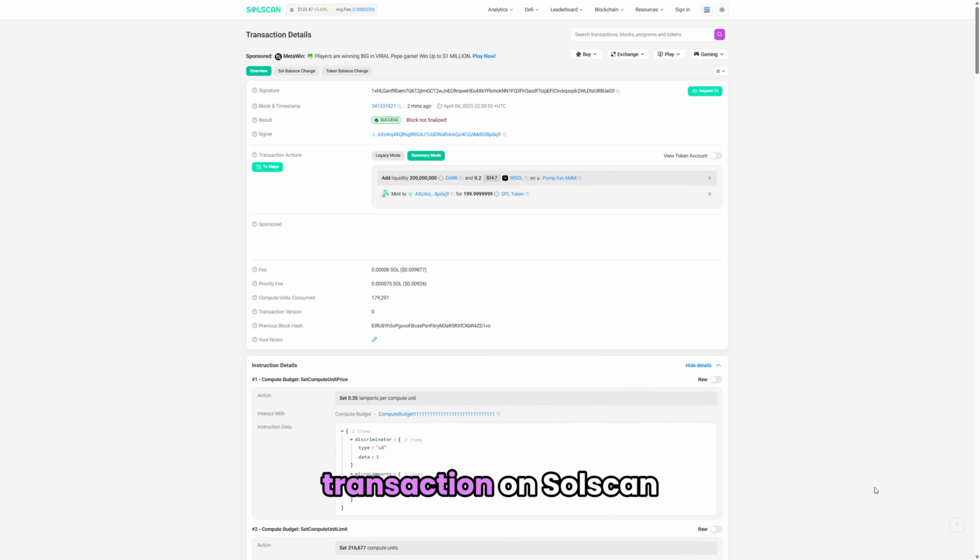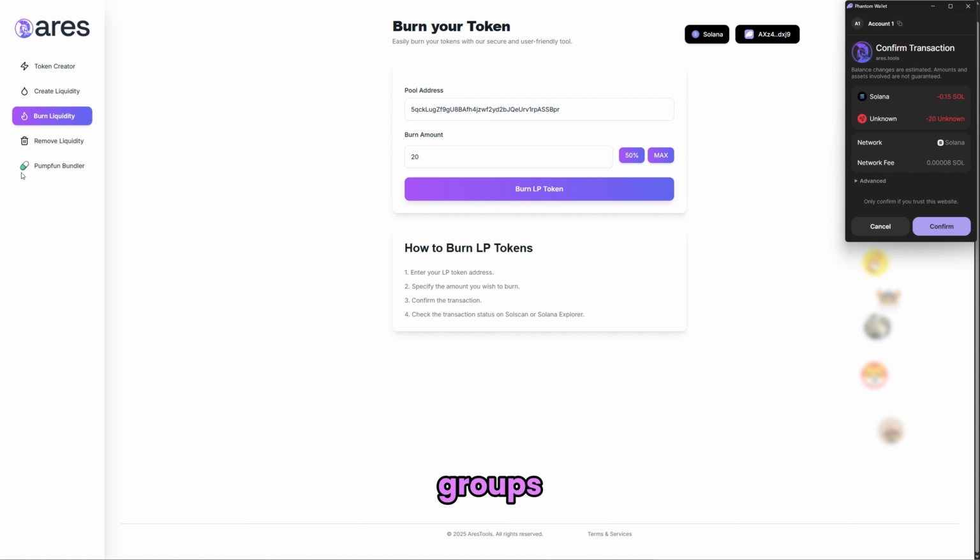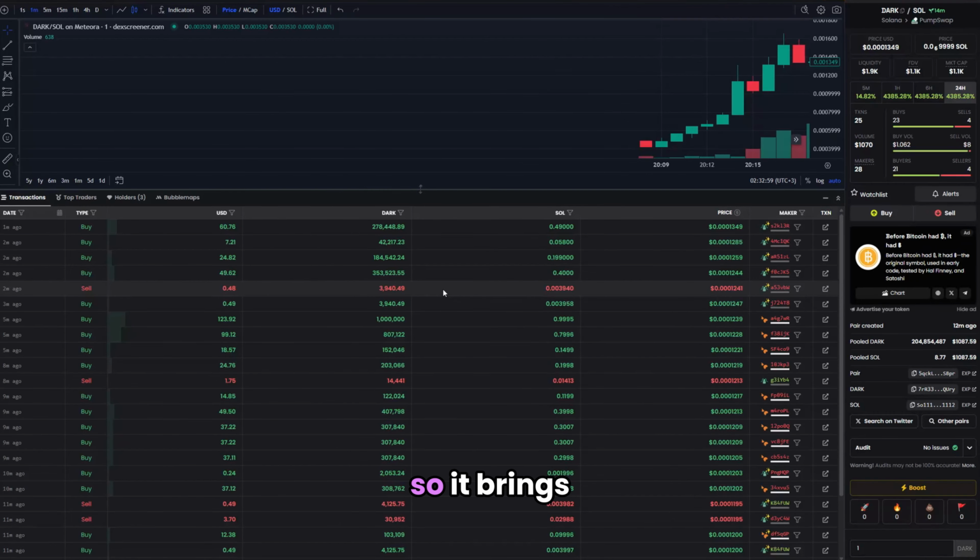So check your transaction on SolScan to see if it succeeded. And what I'm seeing is it succeeded. So we're good to burn our LP, not all of it, just a small amount. That's my touch. The traders' algorithms that bots have, and some Telegram groups, and also some Twitter accounts, they track it, so it brings more liquidity.